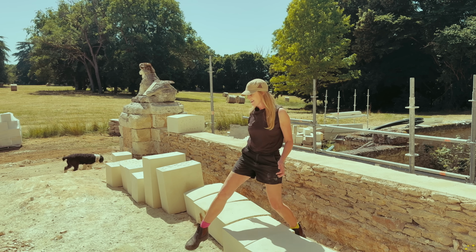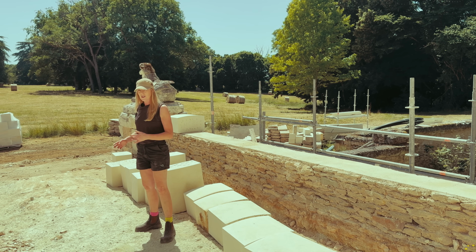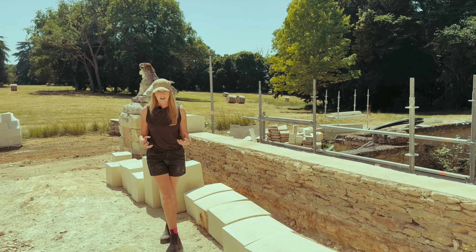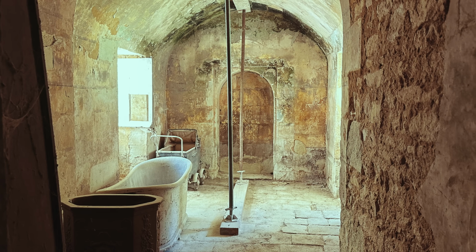In other news here on the bridge, as our stonemasons were clearing all the gravel and dirt off the bridge that was sitting underneath the pavers, they uncovered two large vaults. These vaults are the vaulted ceilings of two rooms that sit below the bridge.